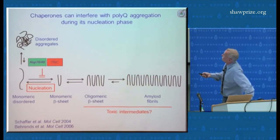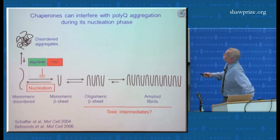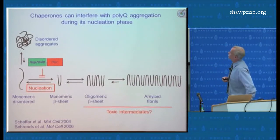We also found, interestingly, that the Hsp70 can cooperate in this reaction with the cytosolic chaperonin, and this supports a process in which the protein is deviated from the toxic pathway of aggregation to disordered aggregates, reminiscent of the cooperation between these two types of chaperones, the cylindrical chaperone and Hsp70, in the de novo folding of many proteins, as I have shown you.